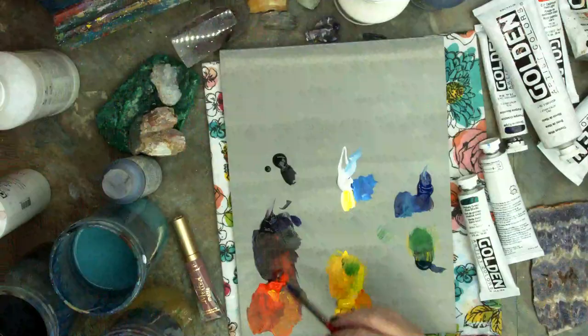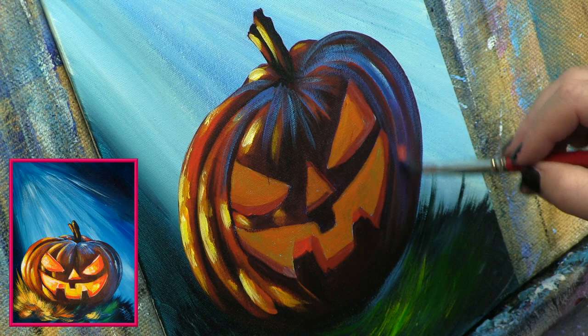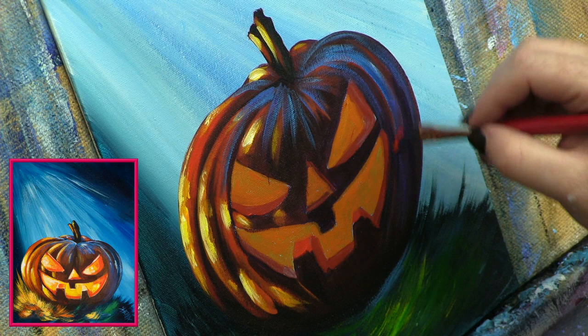If you lose too much of what you have, it's not hard to just put it right back in. And you can spend some time layering him. This is where he's challenging, figuring out where your layers are working and where you've got to let it go. Don't paint on it anymore.